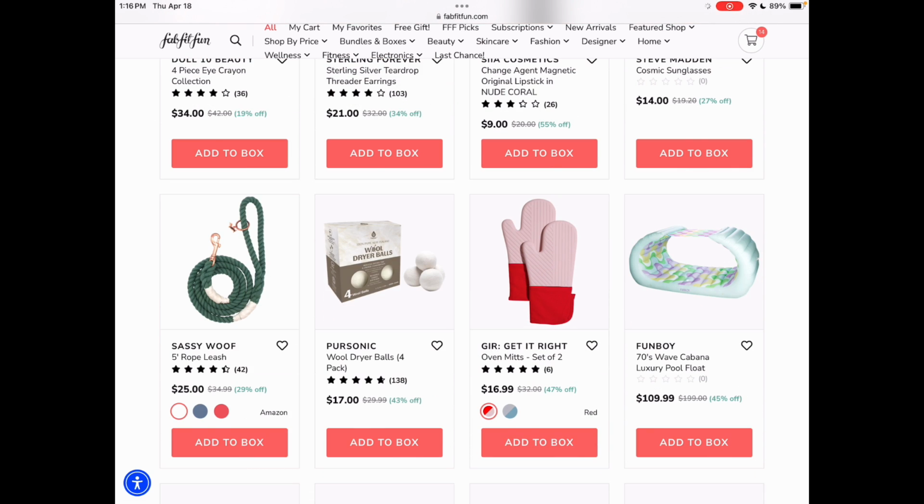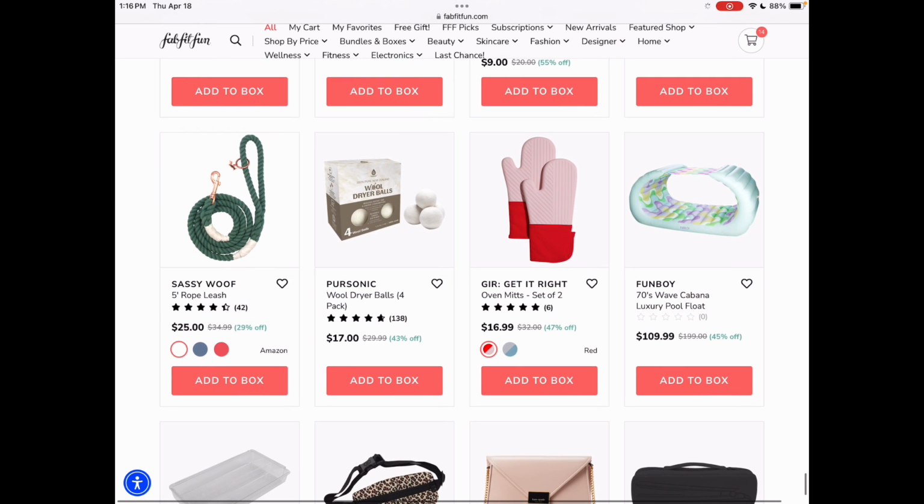I'll tell you what, I don't know anything about this Fun Boy brand. It is new to me. They do some really cool looking pool floats. I mean, those are cute.